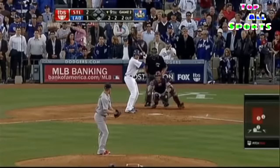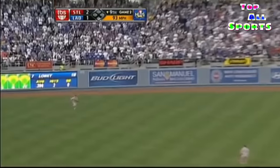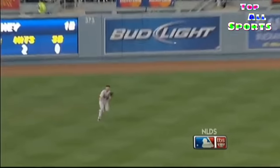Get Loney here and not have to go up against Blake. 2-2 pitch and a line drive to left field. Matt Holliday coming on, jumps the ball. And Loney will go to second base.